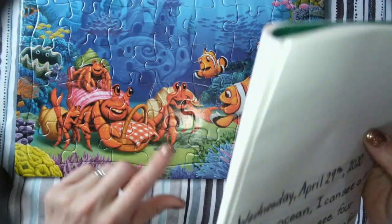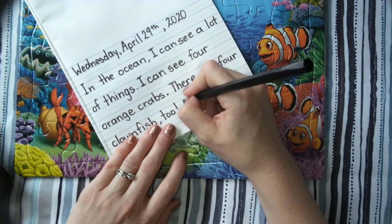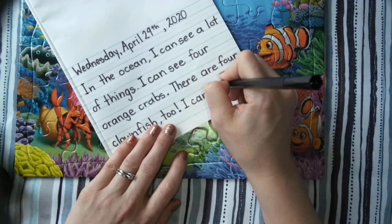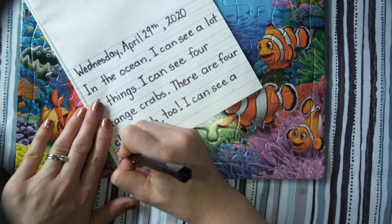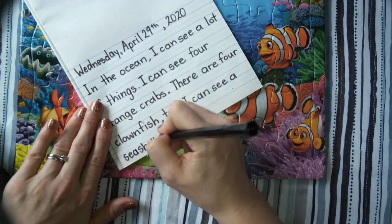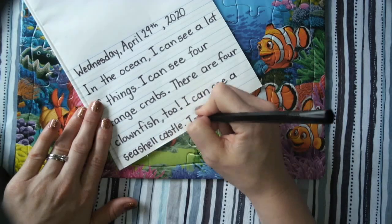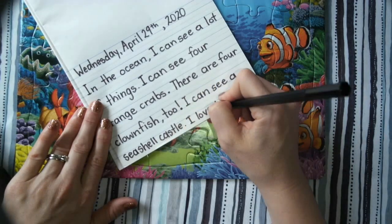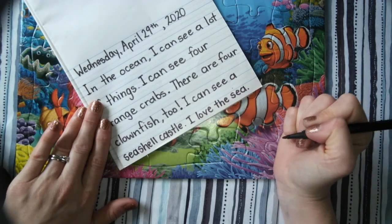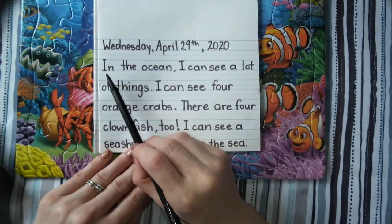What else do I see? Oh, I see a seashell castle. I can see a seashell castle. I love the sea. Now, the sea is another word for the ocean. I love the sea. So now good writers always reread what they've written.